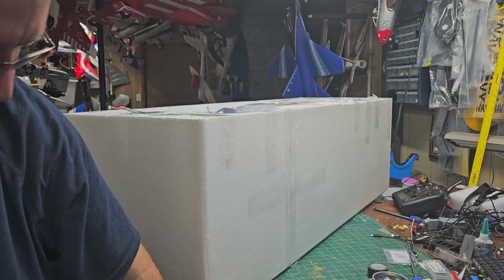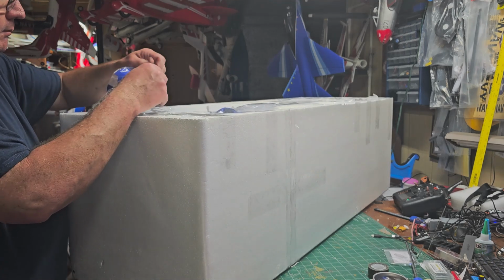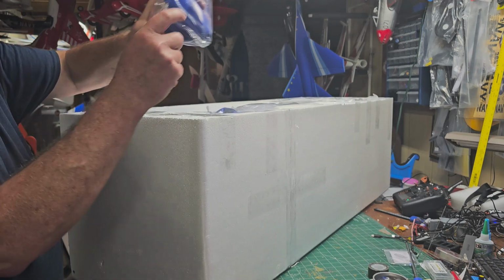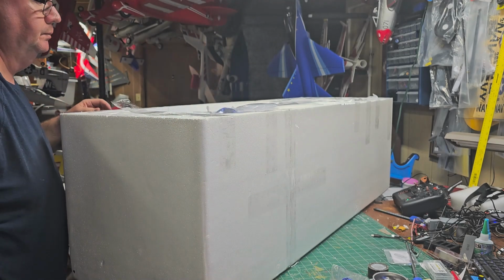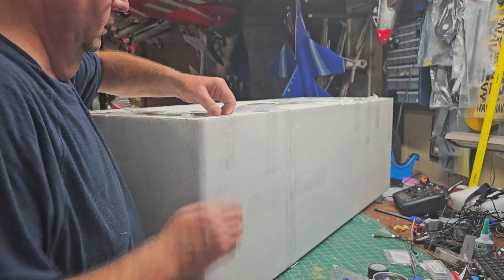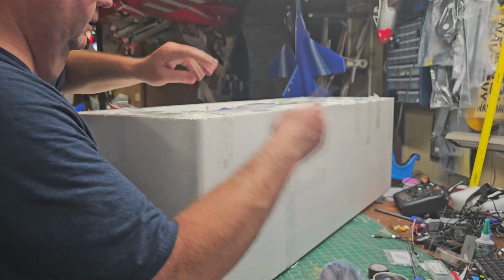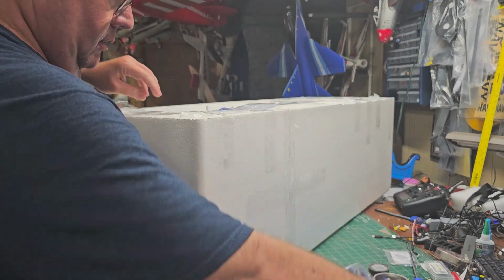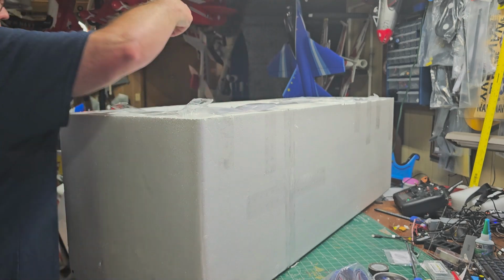All right. Okay. Hard plastic spinner. I think my knife dropped down in there. That's okay, we have backup.